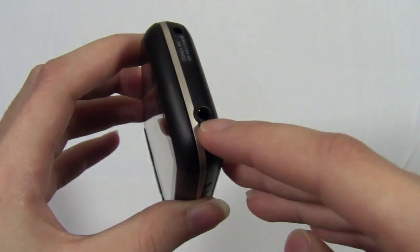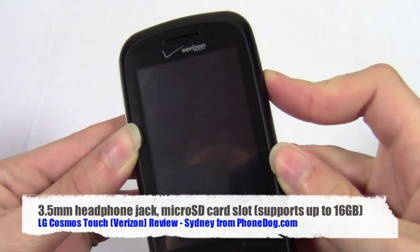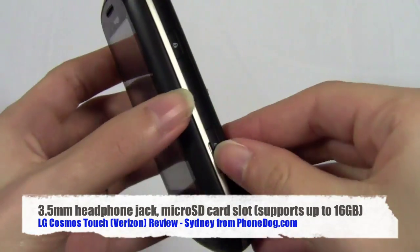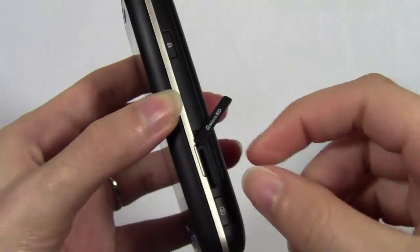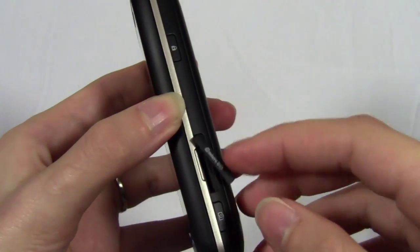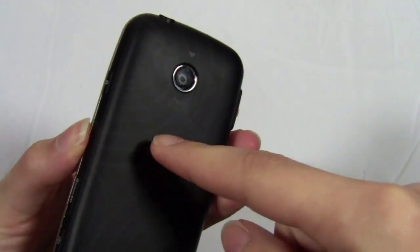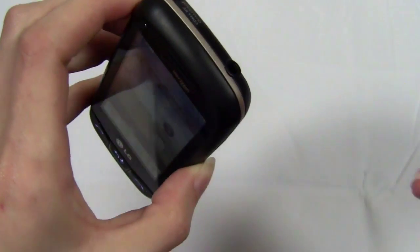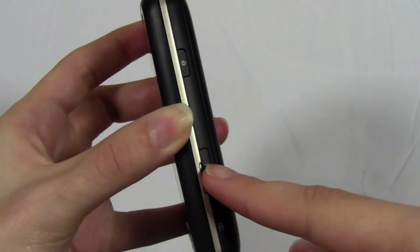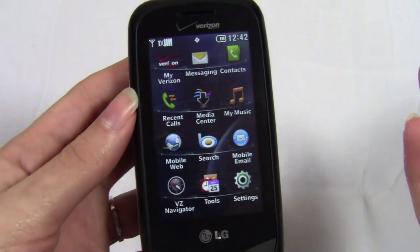There is a 3.5 millimeter headphone jack. You do have a music player, and there's also a micro SD card slot right here, and so it supports up to 16 gigabytes. It doesn't come with a card, but it does support it, and it's nice that it's an external card slot instead of being underneath the battery cover. So if you listen to music, those are a couple of things that work to your advantage: having extra storage, the 3.5 millimeter headphone jack, and then it does have a music player.